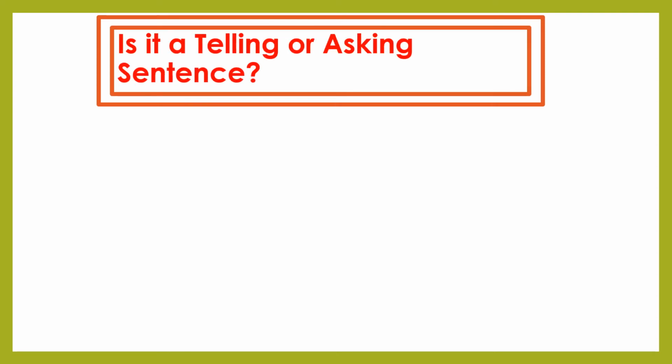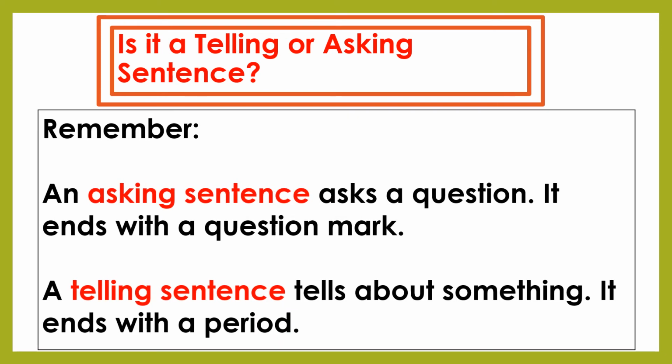Is it a telling or asking sentence? Remember, an asking sentence asks a question. It ends with a question mark. A telling sentence tells about something. It ends with a period.